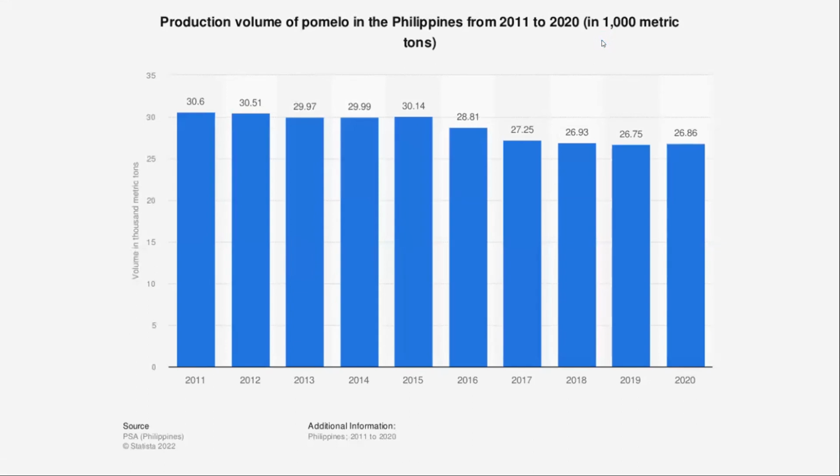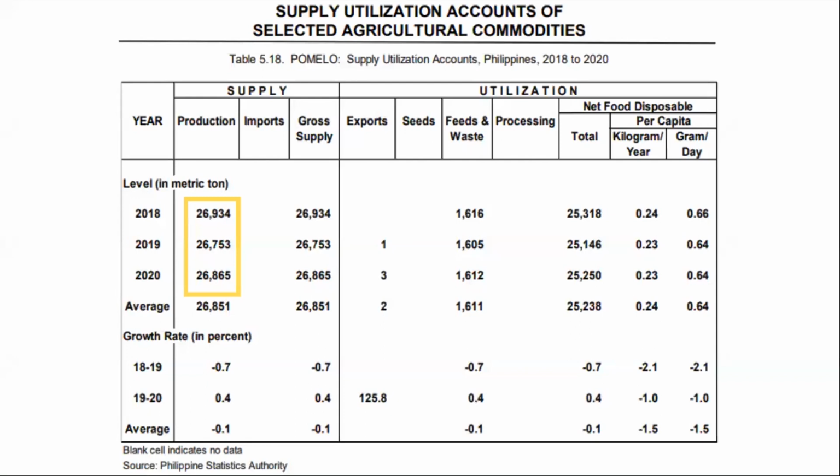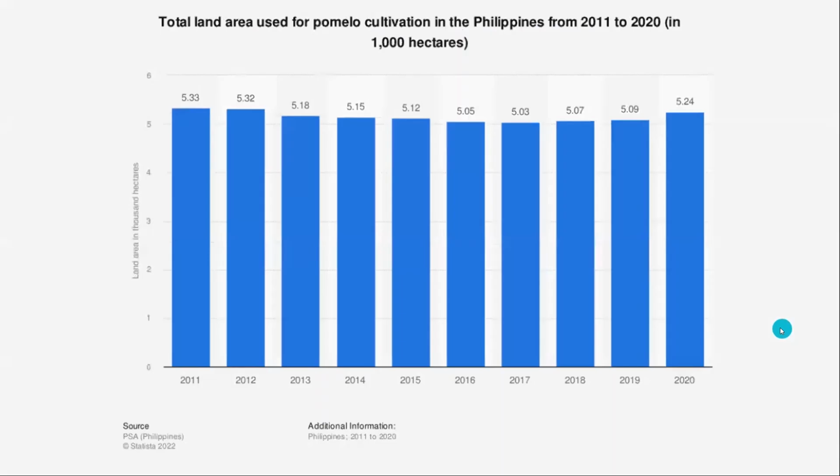For the Philippines, it can be observed that there is a general decrease in the production of pomelo from 2011 to 2020. It declined from 30.6 to 26.86 thousand metric tons. I think this is just the same data, but from 2018 to 2020. Next, the total land area used for pomelo production has been quite steady. This one is from the Philippines as well.